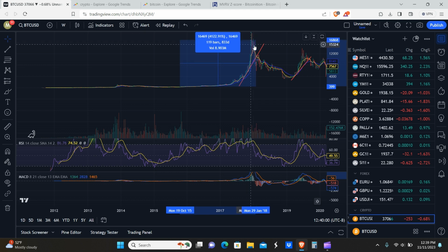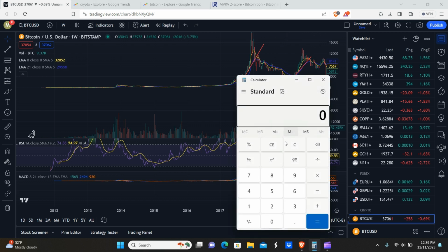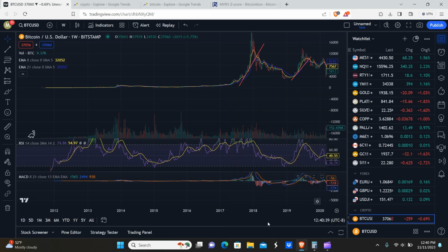Let's say that you held to these candle tops here, you used some resistance zone to figure that might be where the top is. So you made about 4,100%, or basically about a 41x. If you only put $1,000 in, you would have made 41,000. If you put 10,000 in, you would have made basically 410,000. And if you put 100,000 in, you basically would have made 4.1 million, and so on. If you put a million in, you would have made 41 million, and so on.